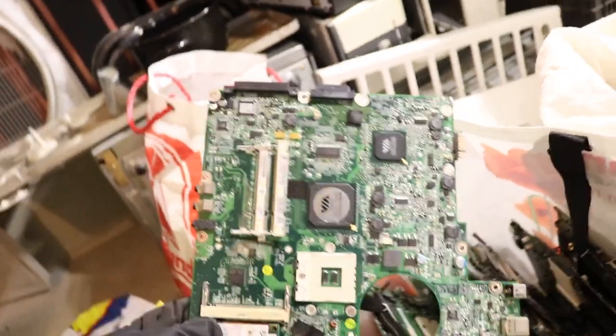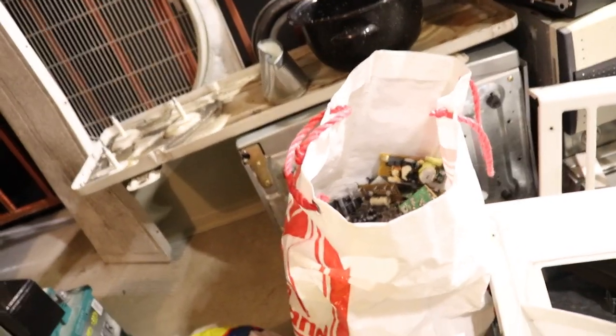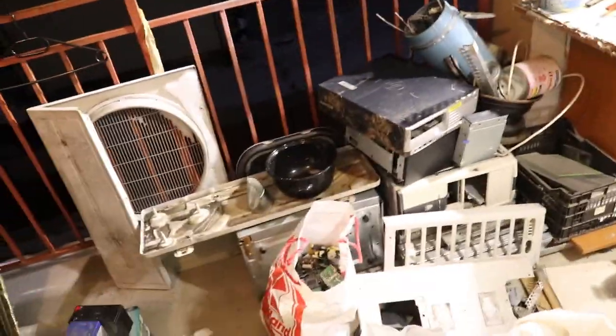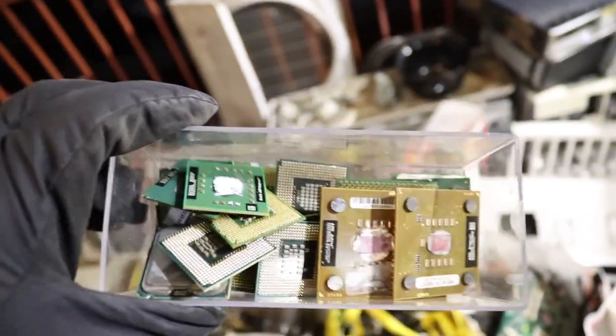This is from the dumpster find in my last video. I'll put a link up here. Low-grade wire, low-grade boards, low-grade power boards, and copper. And of course the steel all around. So also some RAM, some phones, some CPUs.